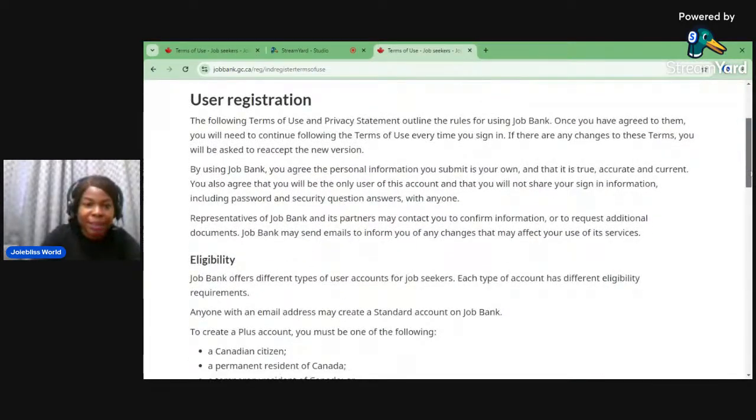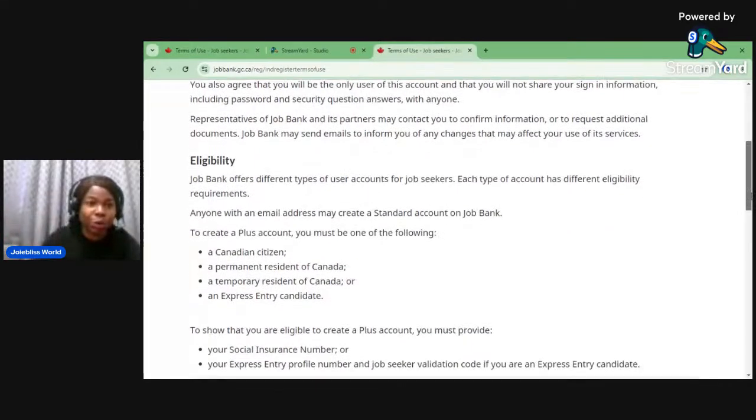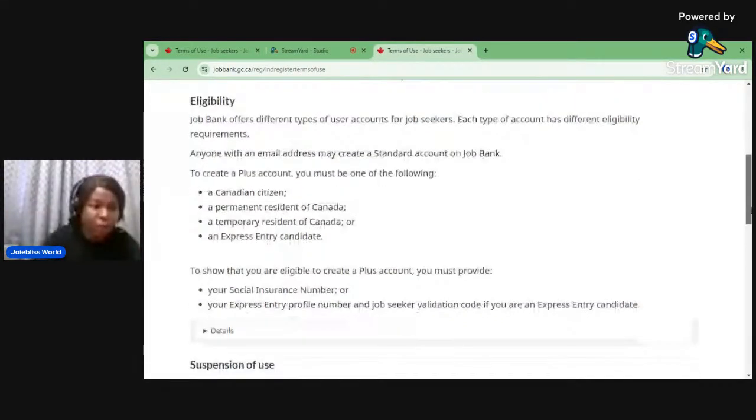So when you click on standard accounts, which most persons from outside of Canada will do, this is the page you would see. Can you see it? Eligibility. Job Bank offers different types of user accounts for job seekers. Each type of account has different eligibility requirements. To create a plus account, you must be one of the following: one, a Canadian citizen; two, a permanent resident of Canada; three, a temporary resident of Canada; or an express entry candidate.